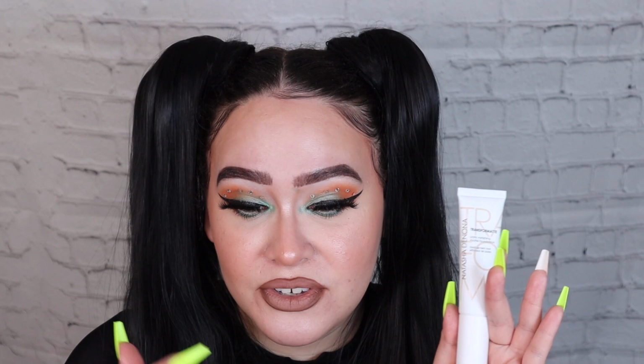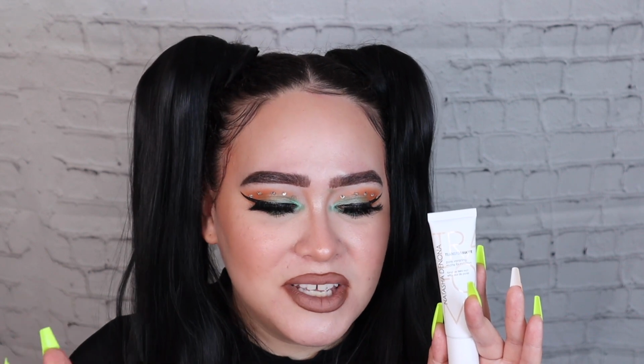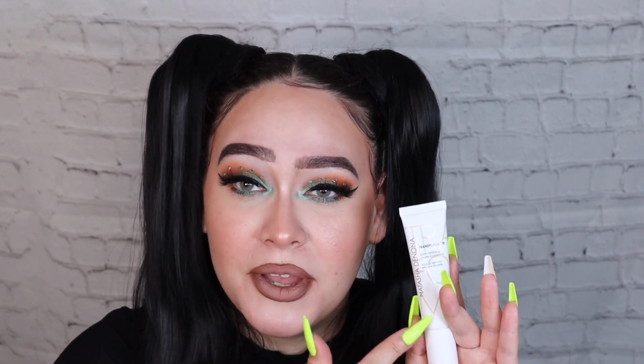I've noticed that this applies so beautifully with a brush. That's the best way it looks. It fills in your pores. You look airbrushed. It's so pretty. It doesn't seem to do the same thing if you initially apply it with a sponge. I apply it with the brush first and then go over with the sponge, and if you could get this on sale, even better.